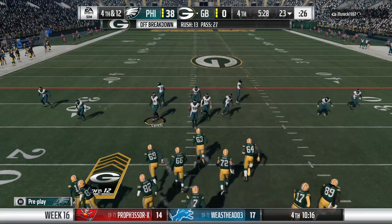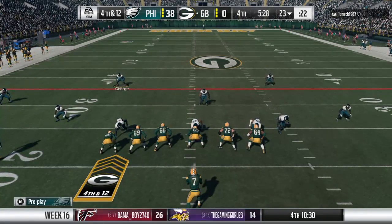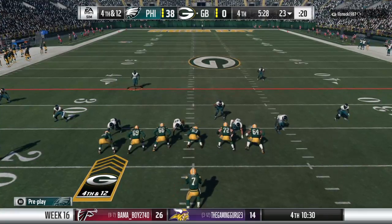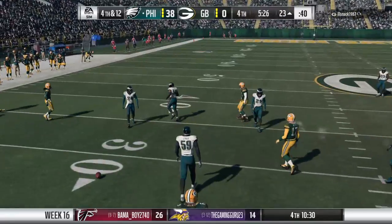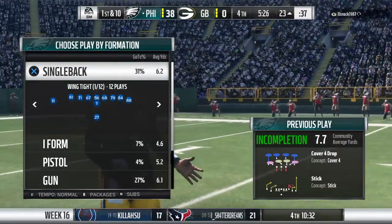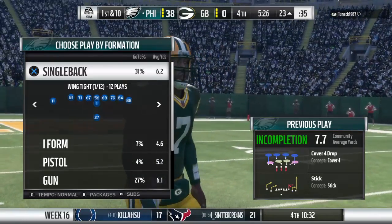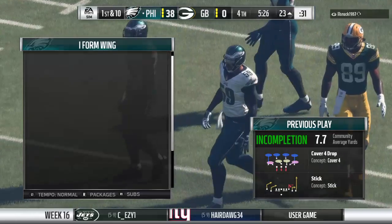A critical one here if they're going to have any shot at this thing. So they'll go for it on 4th down. Got to try it here. He's back to throw. And it is incomplete. John Harbaugh not afraid to go for it this time. Doesn't work out. And the Eagles are going to take over in great field position.